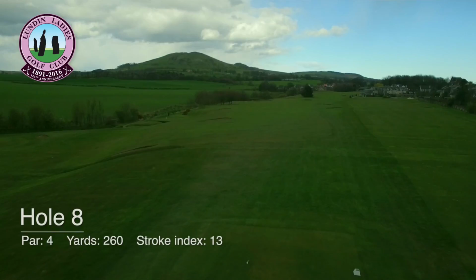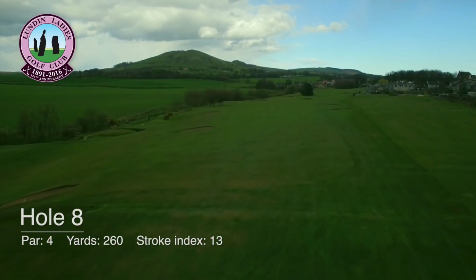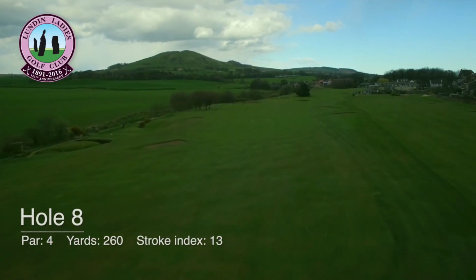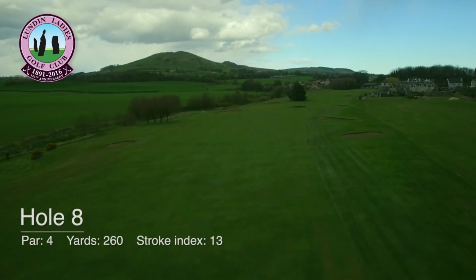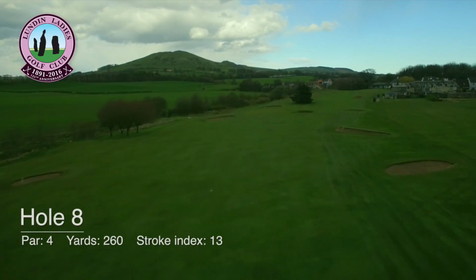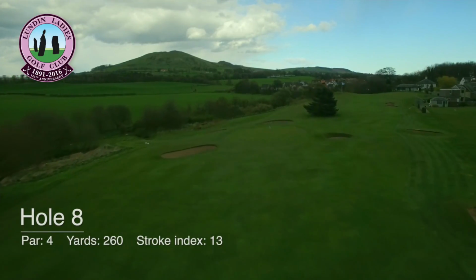The 8th runs parallel to the first, heading back towards the clubhouse. Again, it seems quite a straightforward level hole to play. However, there are a few bunkers around the green for any wayward second shots. Nice views of both the clubhouse and Largolaw at this hole.